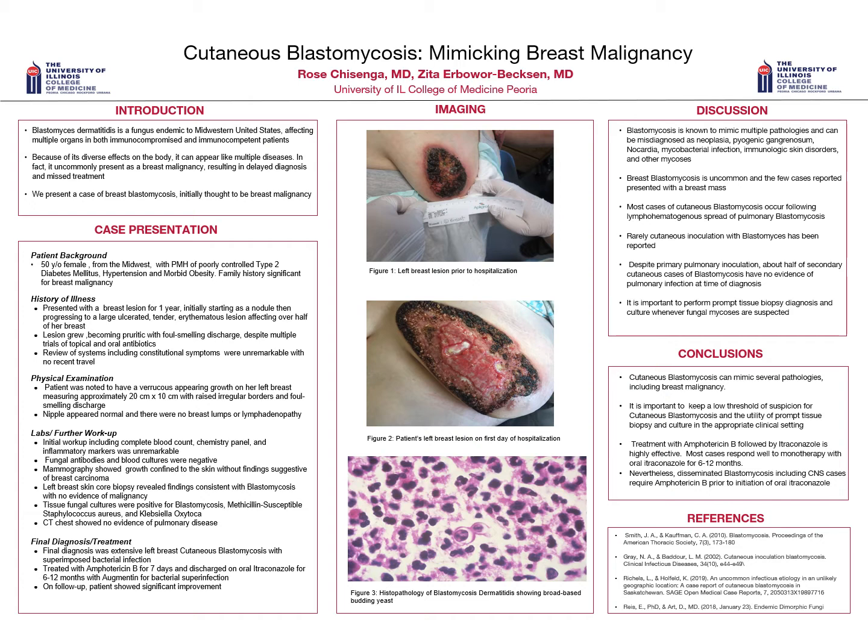Pulmonary blastomycosis is the most common presentation of blastomycosis infection. However, as seen in this case, extrapulmonary manifestations such as cutaneous blastomycosis are also common. A majority of extrapulmonary cases of blastomycosis are thought to occur via primary pulmonary inoculation and subsequent lymphohematogenous spread. Cutaneous inoculation is extremely rare.